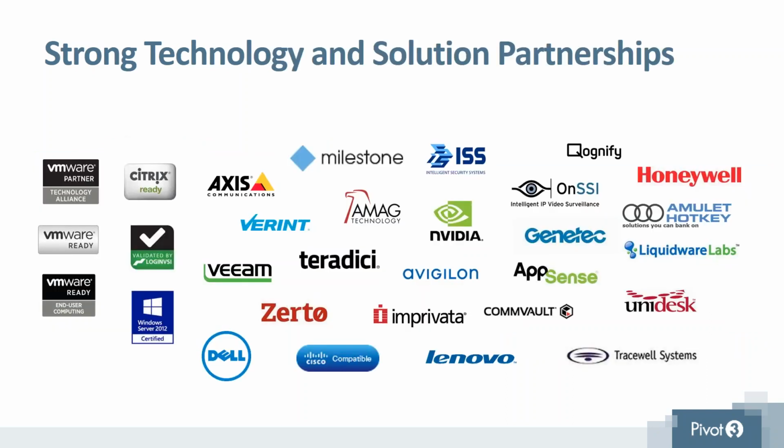So I'll wrap up here in just a minute, but I do want to talk about the fact that we are an infrastructure company, meaning we make the servers and the storage infrastructure that virtually all of the software and all of these other applications run on. And what that means is we are very, very open.